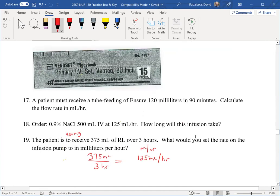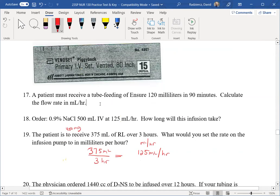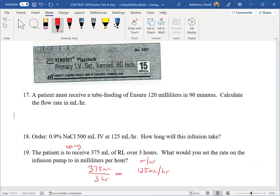Okay. All right. So you would do the same thing for number 17. For this, you're calculating flow rate, right? What's flow rate? Milliliters per hour. But the challenge here is somebody decided to write it as minutes instead of hours. Okay. So the most straightforward way would just be to convert minutes to hours. This is why you needed to know that.